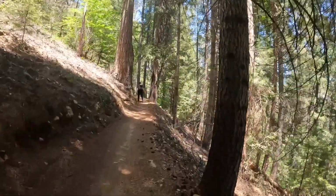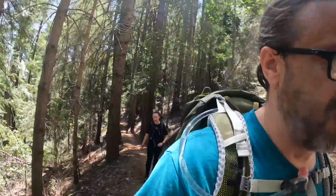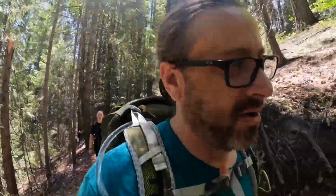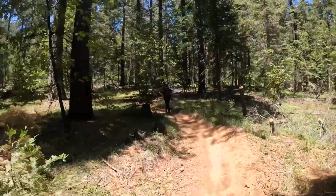Yeah. We're staying a little bit spaced out so we're not sucking each other's dirt. And we're on high alert for any cyclists coming down because they come down pretty fast.